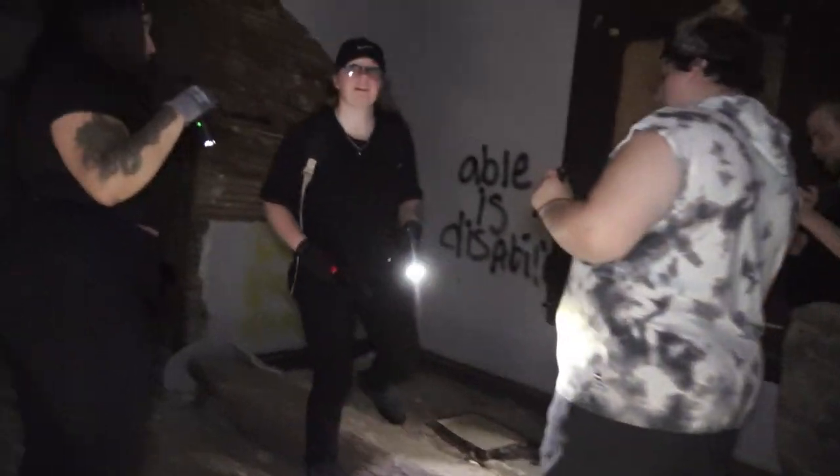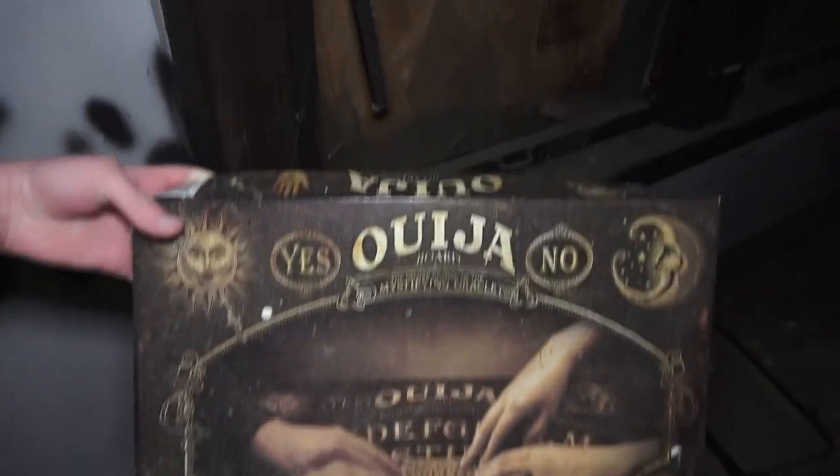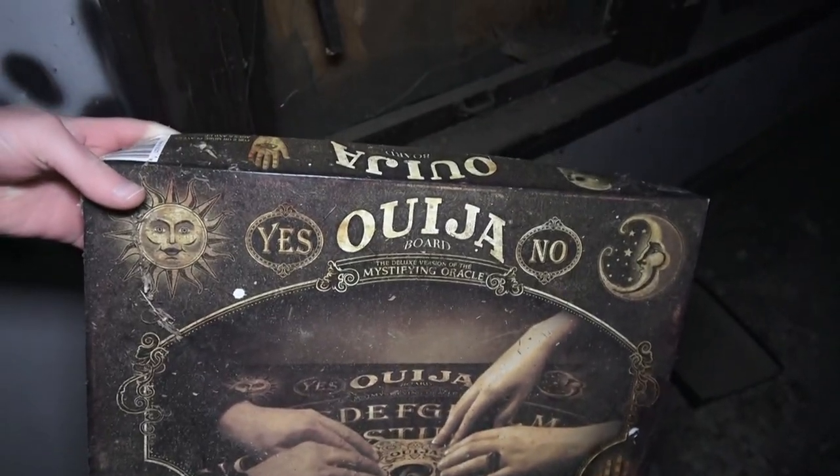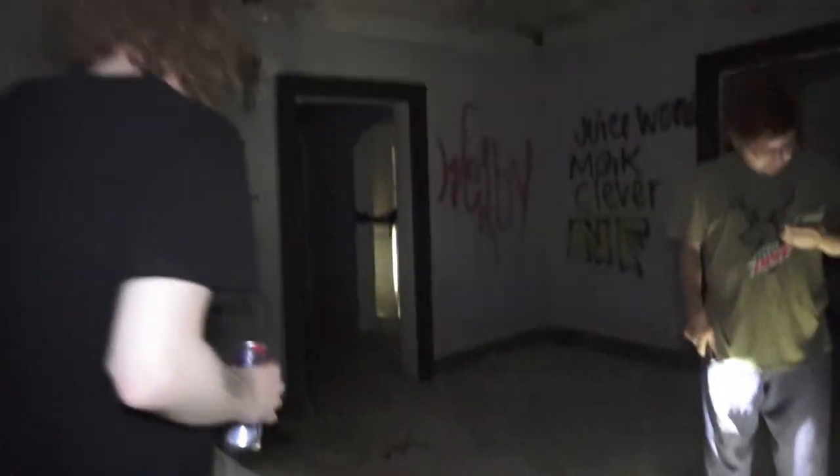Well, someone brought one and I don't know where they left. Somebody really did bring a Ouija board. There is a Ouija board that somebody brought here. That's the exact same one that pissed her father off. Somebody drank some chalky milk. Alright, y'all, so somebody left a Ouija board at this house.